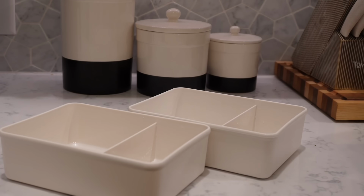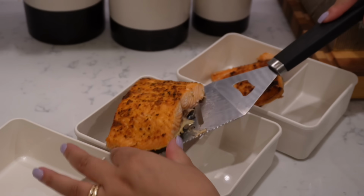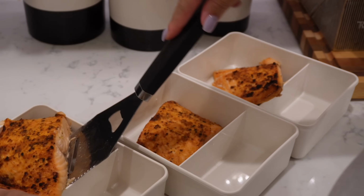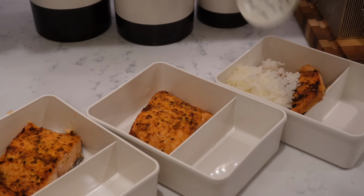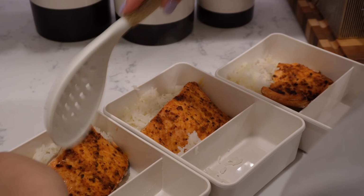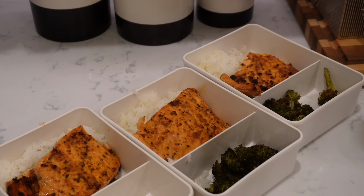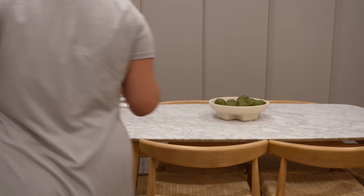So these are the meal prep containers I ended up finding from Target. They're super cute, but they are plastic, and I've heard plastic is not great when you're meal prepping. So I would personally opt for glass, but this is all that they had available. I ended up making some rice in my rice cooker, and of course the salmon, which came out so good, and then the veggies. I overcooked the veggies a little bit. We're not gonna talk about it, girl. I was upstairs trying to put my baby down to sleep, so it is what it is.